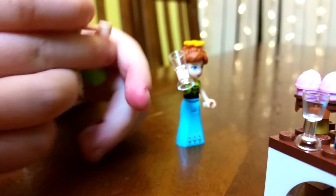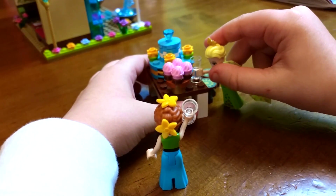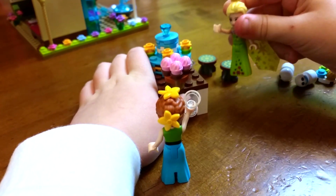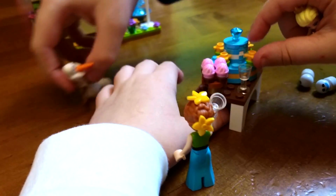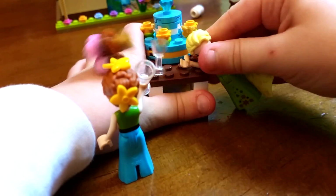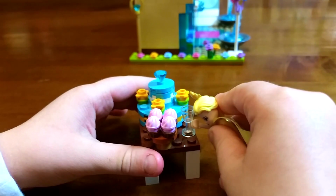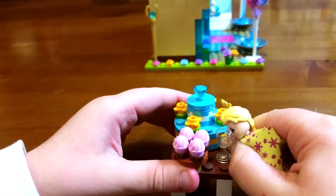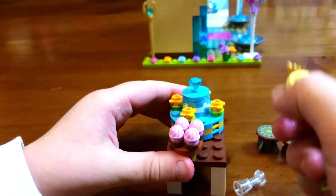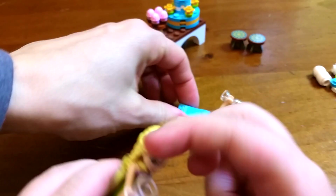Elsa's gonna go grab a drink too. Maybe a cupcake to go with my drink. Oh! Get away! Daniel, stop it! We're trying to grab the drink. That was a disaster. Nothing happened. I don't know what's wrong with Elsa's hands. Why do you move, hand? Tiny hand, stop moving. Never mind. My drink gets spilled. No. I'll just put it in my hand.